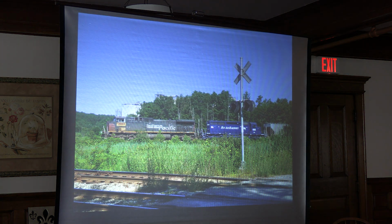And this particular train came off the UP, maybe evident by the former Southern Pacific still painted locomotive. But definitely not that you can see it in the pictures, because you can't, but they are UP cars.